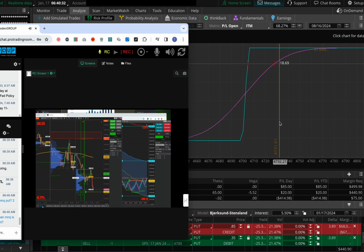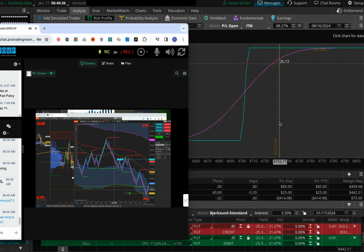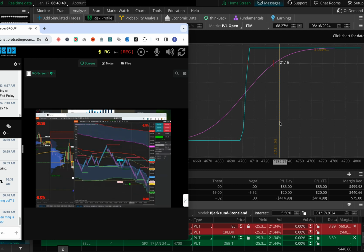Dow's holding up. S&P gives me the opportunity to make this trade essentially riskless. That just means I'm running a sell stop there.